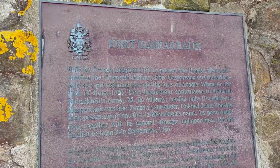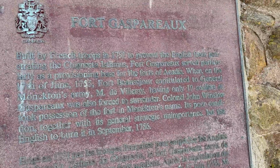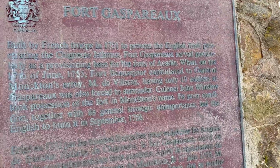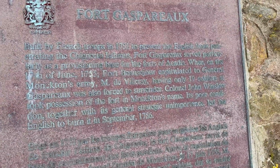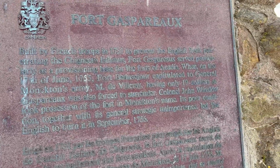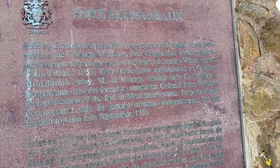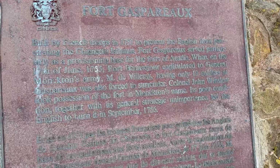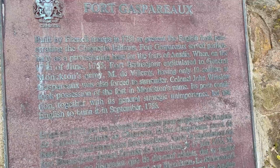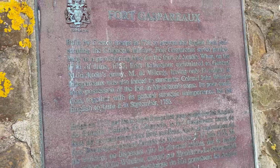So I don't know if you can read this. Welcome to Fort Gaspareaux, built by French troops in 1751 to prevent the English from penetrating the Chignecto Isthmus. Fort Gaspareaux served particularly as a provisioning base for the forts of Acadia. When on the 17th of June, 1755, Fort Beauséjour capitulated to General Monckton's army, having only 19 soldiers at Gaspareaux, it was also forced to surrender. Colonel John Winslow took possession of the fort in Monckton's name. Its poor condition, together with general strategic unimportance, led the English to burn it in September 1756. There you go, there's the history of Fort Gaspareaux.